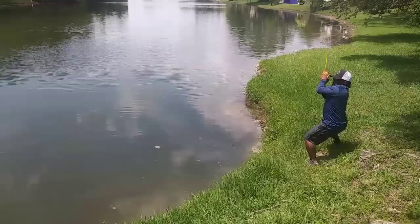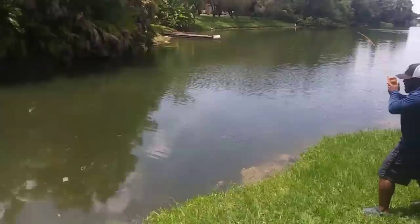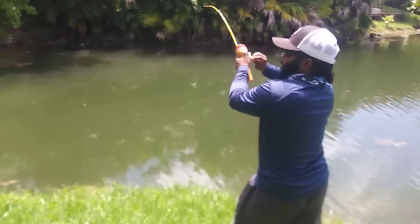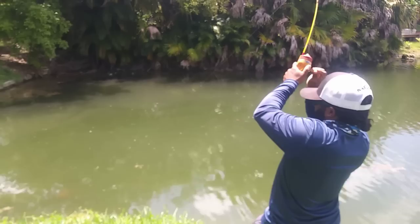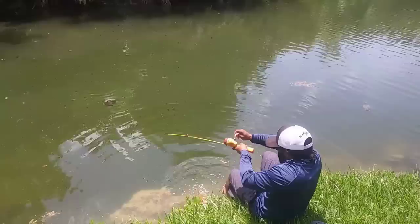Come here, bro. Get him. Oh my gosh. Wow. Guys, look at this. Wow. That thing is fighting, oh bud. Oh my gosh. Look at this. Holy God. Wow. Beautiful exotic. Oh my God.